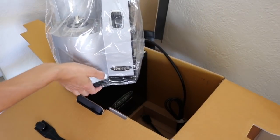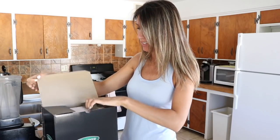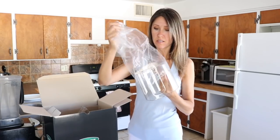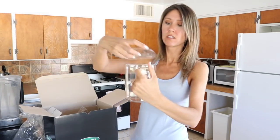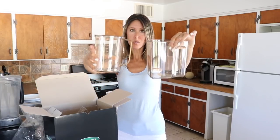Got some nice weight to it. All right, let's take that to the kitchen. All right, let's get this box open. I'm gonna get my steamer out and clean all of these. Oh, that's what that little part goes to. There's a lid to it. So we've got those 2 parts.